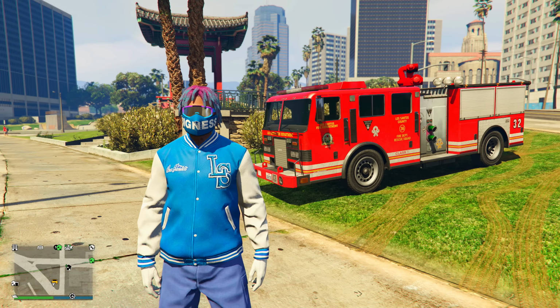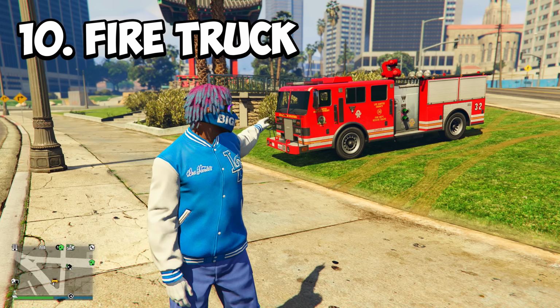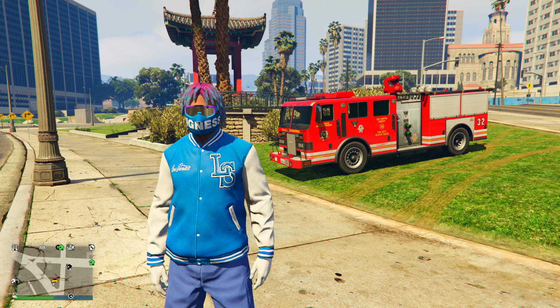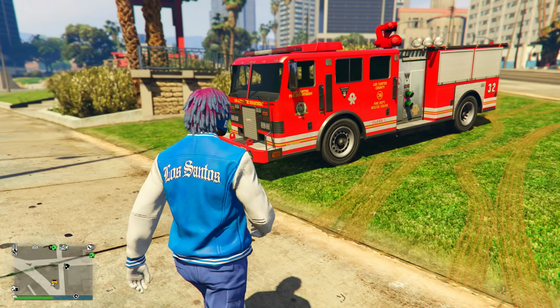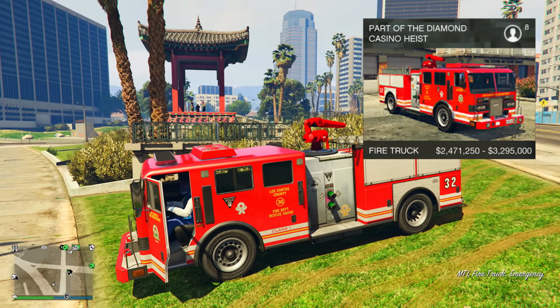So coming in number 10 for things you should never buy in GTA 5 Online, that is going to have to go to the fire truck. Now, the fire truck is probably a vehicle you didn't even know you can purchase, but you can actually purchase it if you head over to Warstock. If you did want to purchase it, you can buy it for a trade price of $2.4 million, or you can buy it now for 3.2.